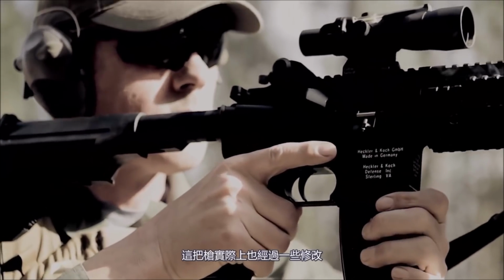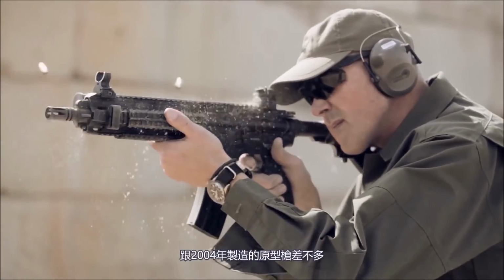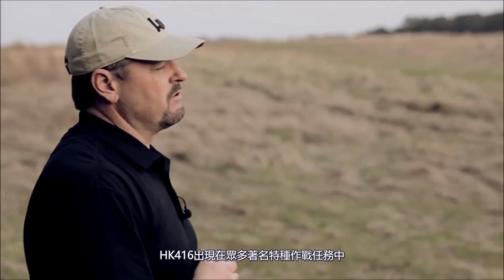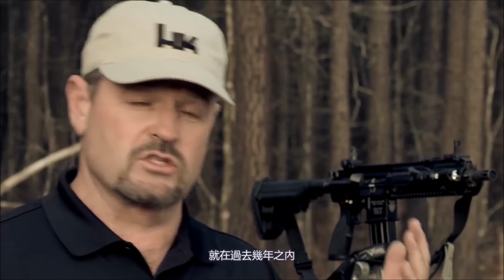Now, there have been tweaks along the line, but the gun is still essentially the same as it was. It came out in roughly 2004. I'm very proud of the fact that the gun has seen widespread use and has been involved in some very, very famous special operations missions within just the last couple years.